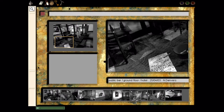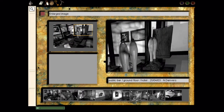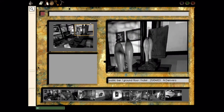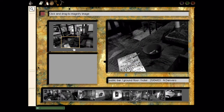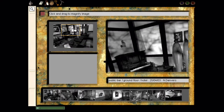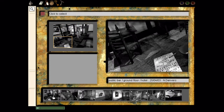Enlarged image. Quit program. Click and drag to magnify. I'm not really seeing how the image cleaning itself works, but we can just drag around an enlarged image. Am I seeing anything weird here? No, not particularly.